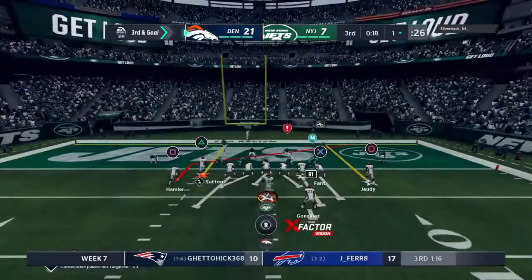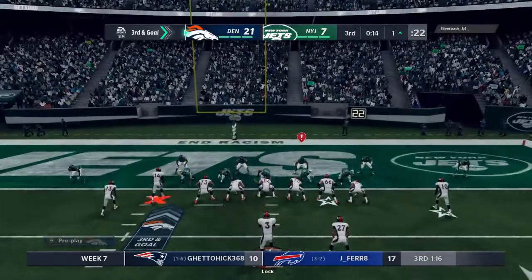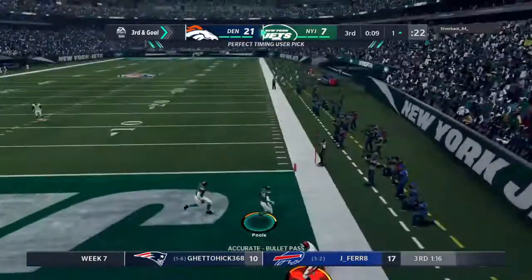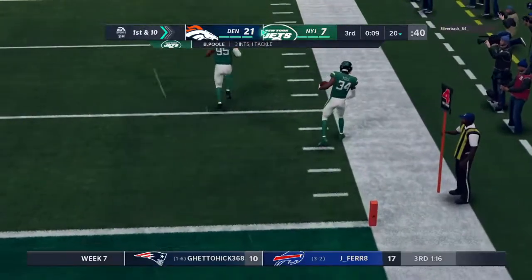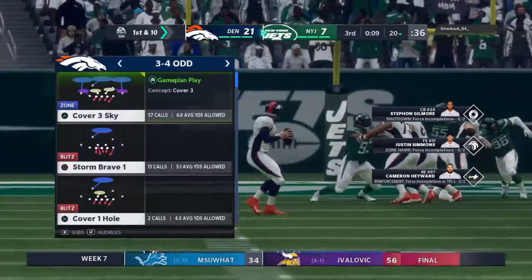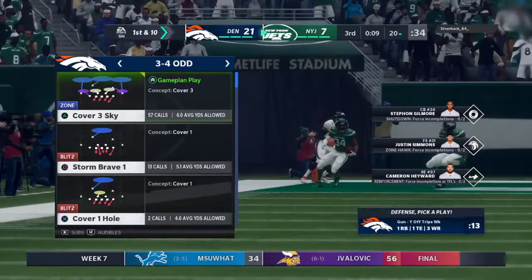A big play forthcoming. Here's 3rd and goal. From the gun, Locke. And this is going to be intercepted. Picked off by Brian Poole. Locke's pass intercepted. The Jets take over 1st and 10 at their own 20-yard line.